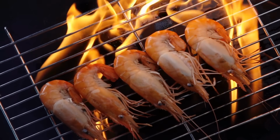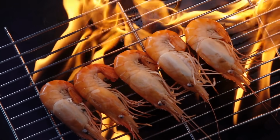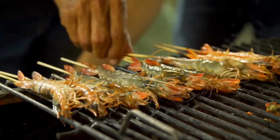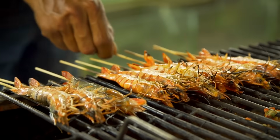However, putting shrimp on the grill can be a real hassle, especially if they're on the smaller side. You don't want to have to flip each one individually while you're cooking them. Since they tend to cook so quickly, individual flipping can easily lead to burning. So what should you do?